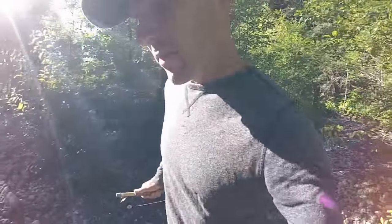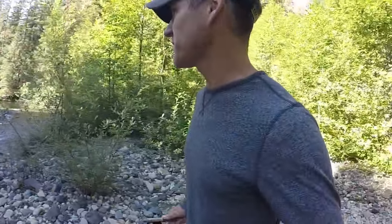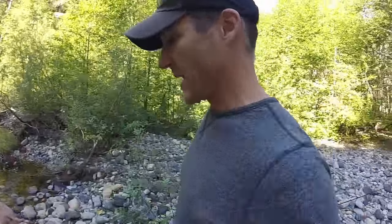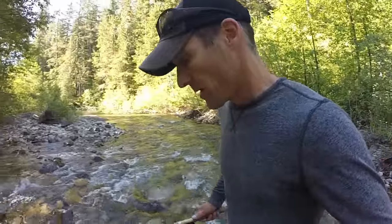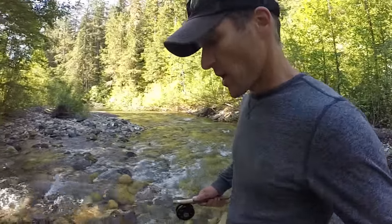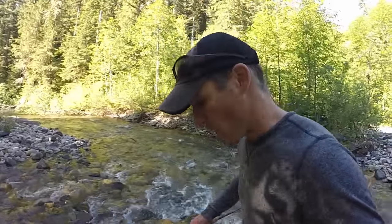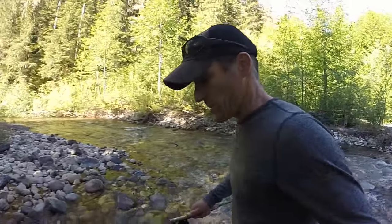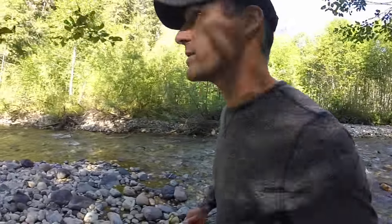So I've been fishing a couple hours. Landed half a dozen fish or so. They're all about 8 to 10 inches. I've been fishing a dry fly. And it seems like I can fish a riffle and pull one fish out, and then nothing else will come out of there. Could be that there's only one fish in there, or they're smarter than I thought.